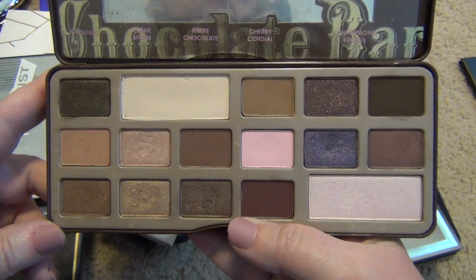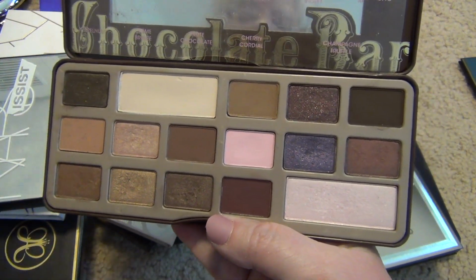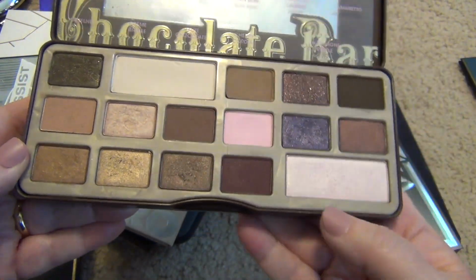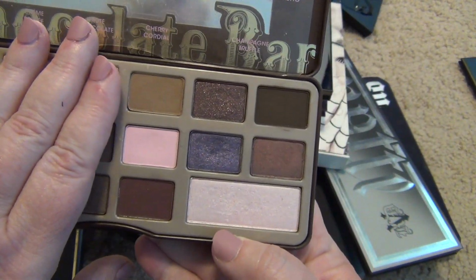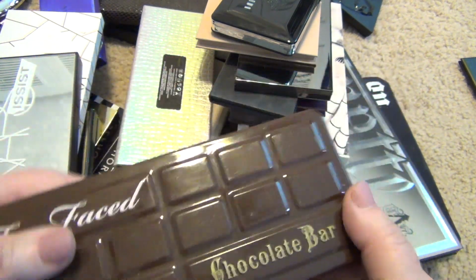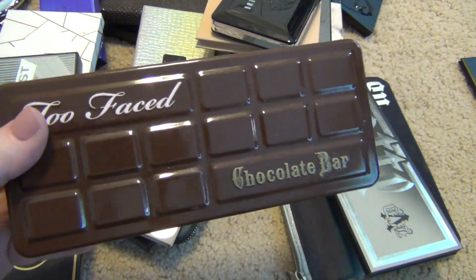I think they're still making it. This is like half warm, half cool. Yeah, this is the warm side. This is the cool side. I think I'm going to put this in archive. I almost never reach for this, but I hold on to it for reference.